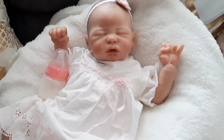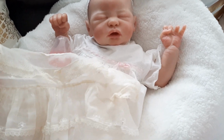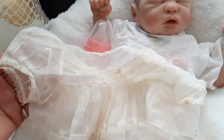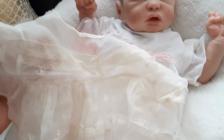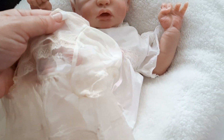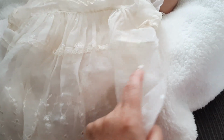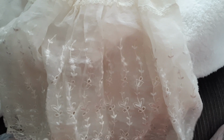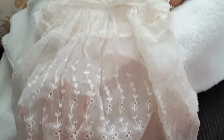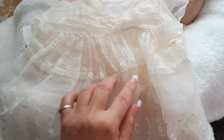I fell in love when I saw this, and it's cream, and I really don't know how old it is. I don't really know how it's been made, but it's all see-through, and it's got lace. It's just so beautiful, and I really love this sort of thing. And then it would look really nice with a white bodysuit underneath. And then this is the bottom. Look at that. It's just stunning. And I did see that this year they had these types of clothes again.